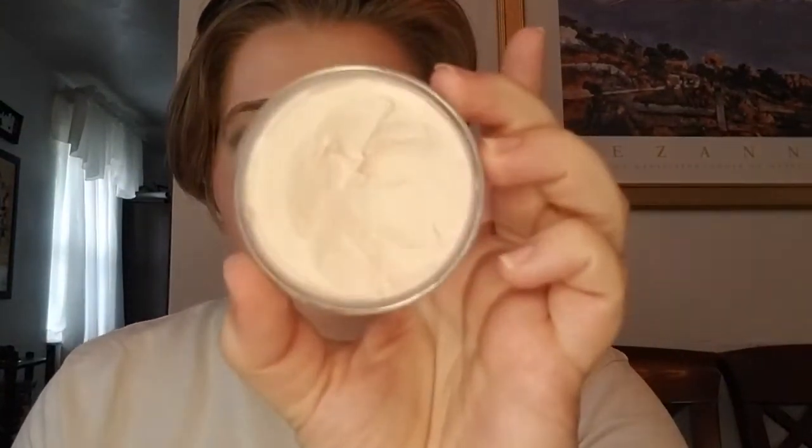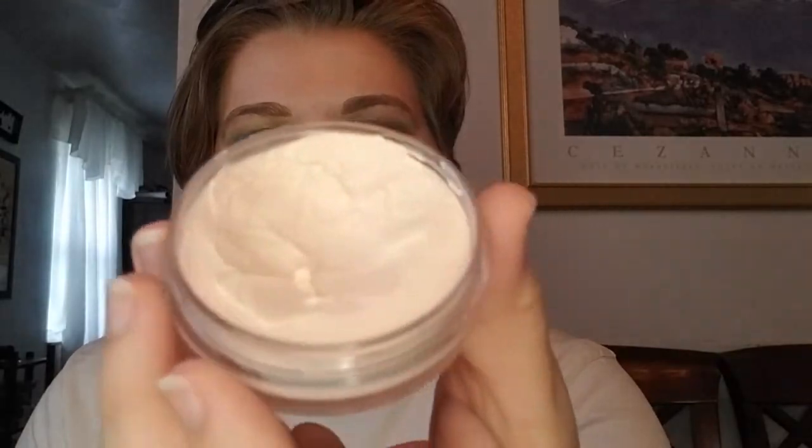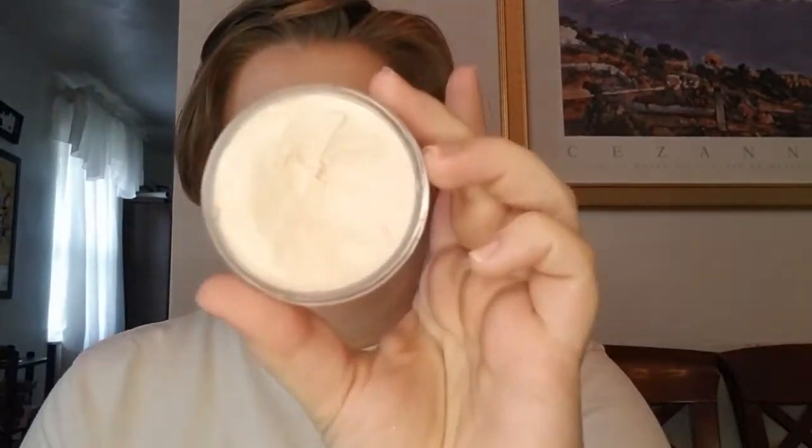First up, we have the e.l.f. primers. We have the Poreless Putty Primer and the eye primer. Here's the Poreless Putty Primer. You can see I've used quite a bit of it. I use this one almost every day. I really have been enjoying it. Actually, you can kind of see through at the bottom. It's hard to see on camera, but right in the middle, I've actually hit the bottom. I'm going through it pretty quickly.